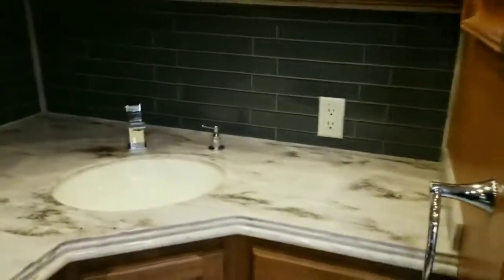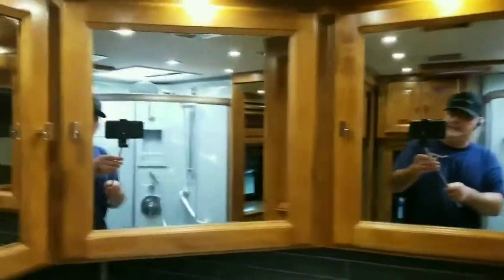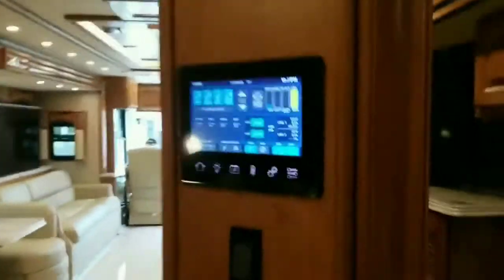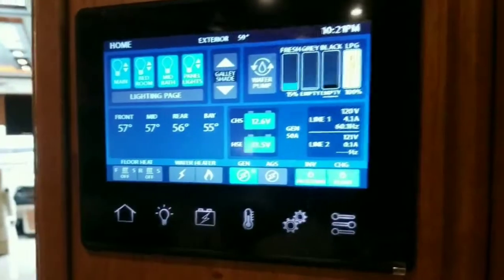Look at this bathroom sink. Sweet. How about that? Crazy. Okay. Onward. I love this panel. Gives it all your information.